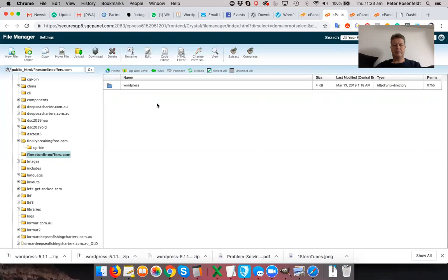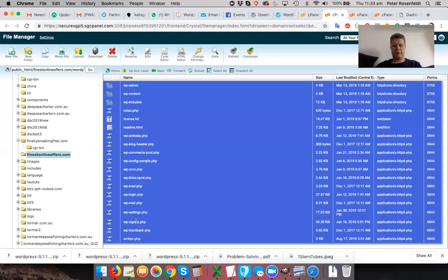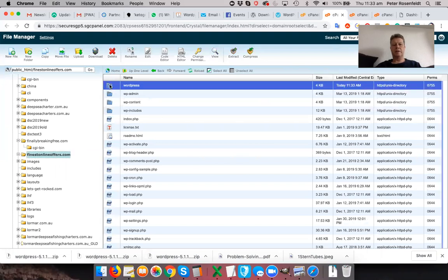Delete that. Go into the WordPress directory and then select all files and directories in that. So click the first one, shift click the bottom one, and then just drag and drop the whole lot through to your main directory. So there you go. Now if you click back on the main directory, there's all the files and folders that you put in, and you can go ahead and delete that empty directory there.